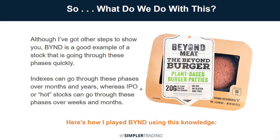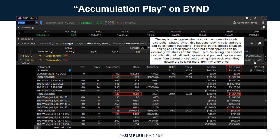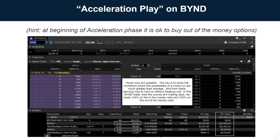So I was talking about Beyond Meat, and this is how I played Beyond Meat using this knowledge. When it was in an accumulation phase, what I did was accumulation trades. In an accumulation phase, you do specific trades that are more geared for income. Then from there, we went into acceleration. At the beginning of acceleration is the only time I like to buy out of the money calls, and that was great because these were up 332% in just a couple of days.